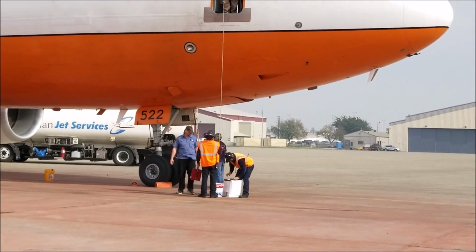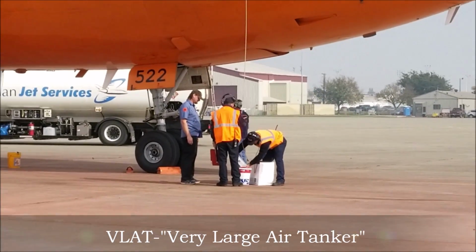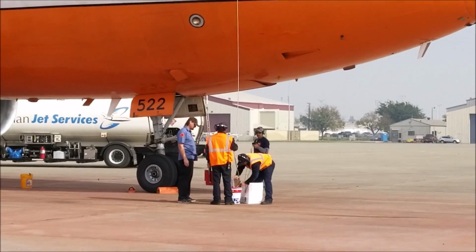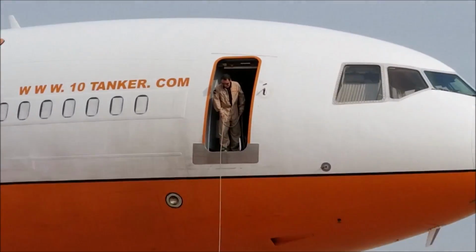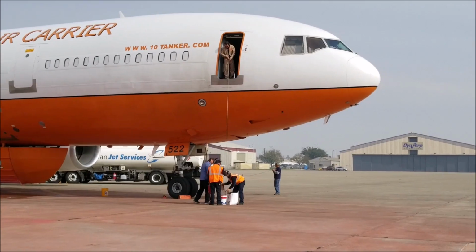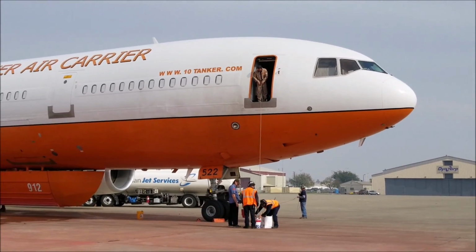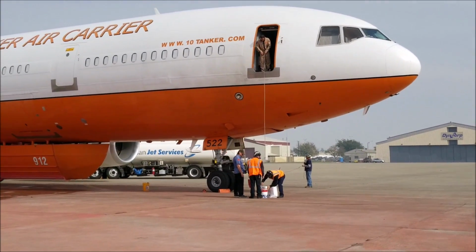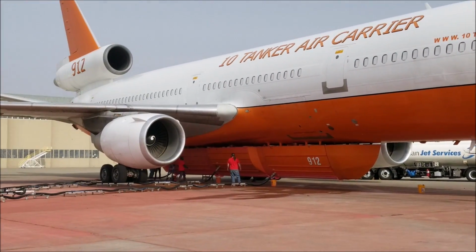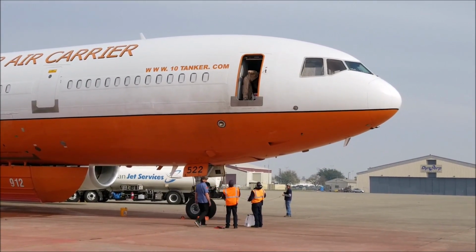So how do you get your lunch in a VLAT? Well, you don't have air stairs anymore, so you send down a bucket on a rope and send it up to the crew, and there's your lunch. These guys got to keep blowing and going. They ain't got time to get off the airplane and eat lunch. Dinner served, boys. Bon appetit.